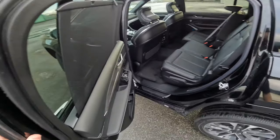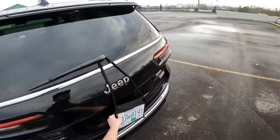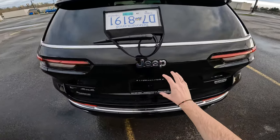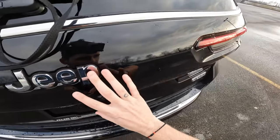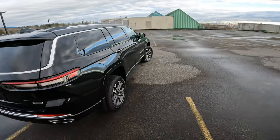So yeah, let's close this up here, and let's take a look into the trunk. We've got a demo plate right here, so we'll just put that up just like this for now. We've got our Jeep right here with the cut-in and then coming out of the vehicle, but nicely in chrome, so it's tying together with all the chrome that is throughout this vehicle. And as you can see, it's in that gorgeous diamond black.